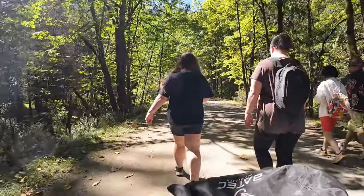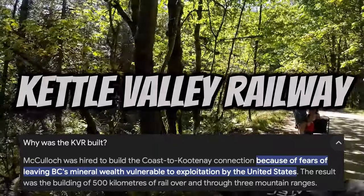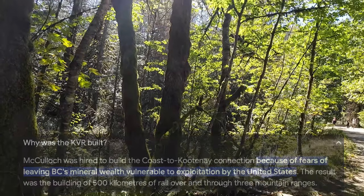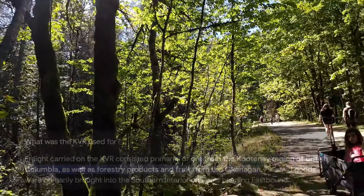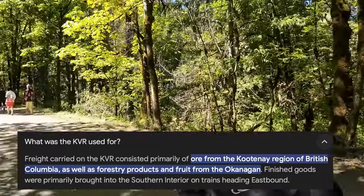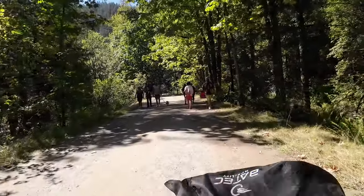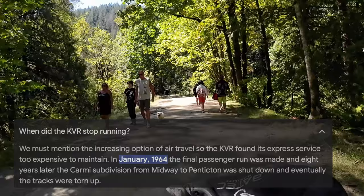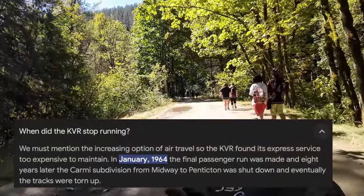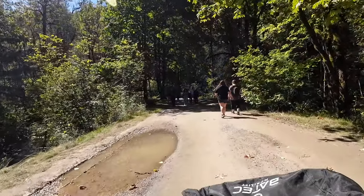So the trail we're going on today is the old KVR Railway. KVR stands for Kettle Valley Railway. And it was built because they were worried in 1915 of all our minerals being exploited by the United States. So they built a railway. The railway was used primarily for moving ore and fruit and forest products to the ship borders. But with air travel becoming a lot more affordable, the last train whistle was rung in 1964 and the railway went defunct. Today, the railway grounds are owned by the provincial government.